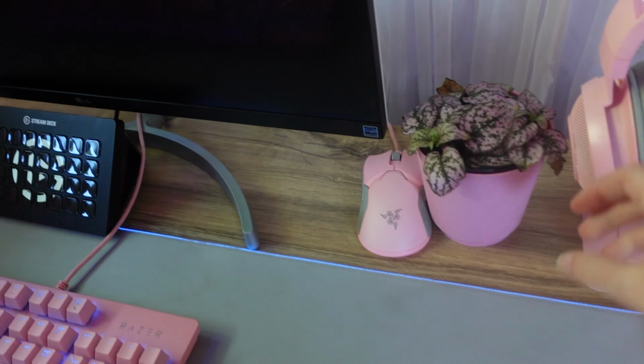Over here is my ring light, a lovely ring light, because I do use face cam. And if you turn it on, there we go. What it looks like from my side with the ring light on. And this is what my setup basically looks like. Very cute, very, very nice. And yeah, that is my desk tour.